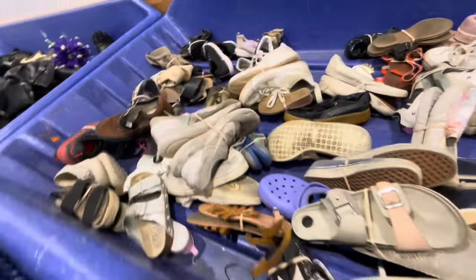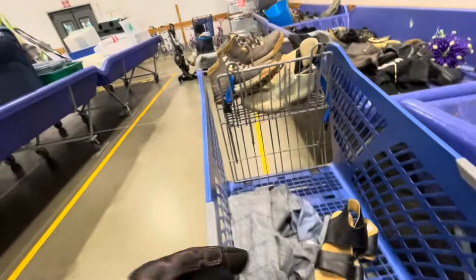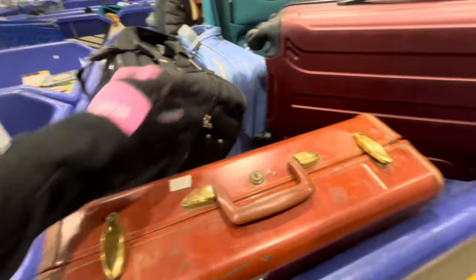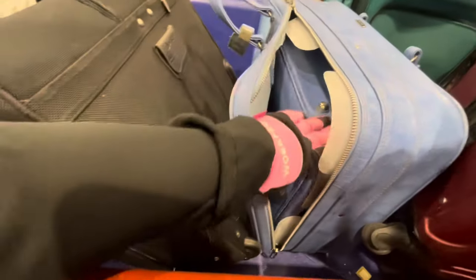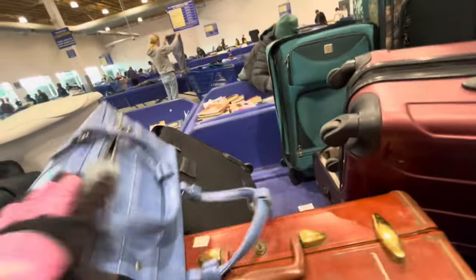Dr. Scholl's. Puma. Okay, I think I found the ones I'm gonna get. Ooh, this is cute. I think there's ones inside of this. Yes, there is. There's a tiny guy. I wonder if there's one inside of this. There is something. Let me see. Oh, yeah. Use those muscles.